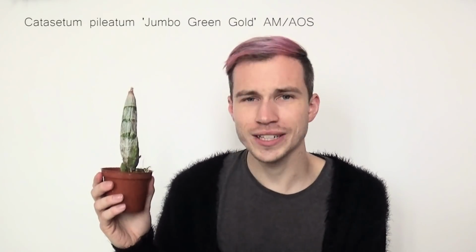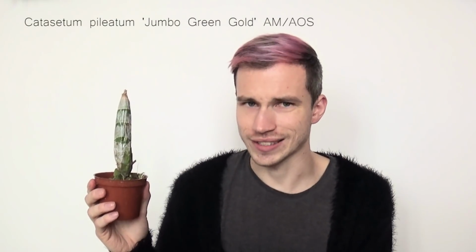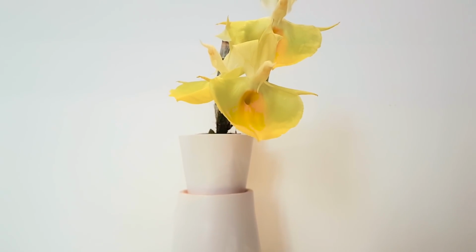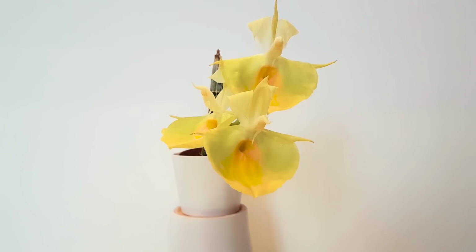And also I bought two species orchids at an orchid show. So one of them is this ugly stick here. Catasetum pileatum 'Jumbo Green'. I think that's the whole name, but I'm not sure about that. It's just an awarded clone. It is an awarded clone, and when I bought it, it was growing some new buds, and that was the reason I bought this particular one, because the other ones didn't have a flower spike or whatever.